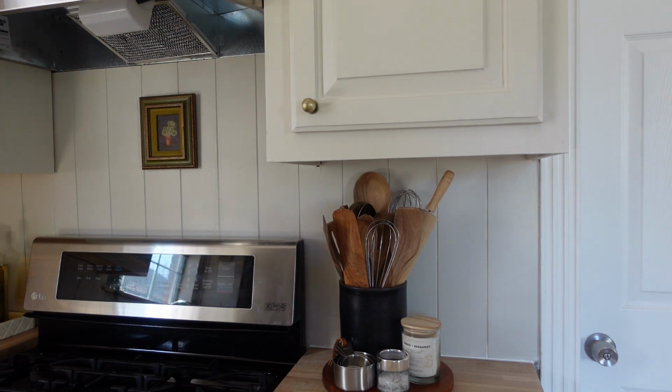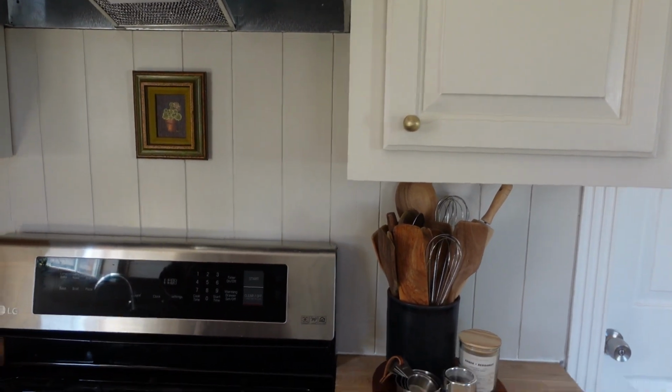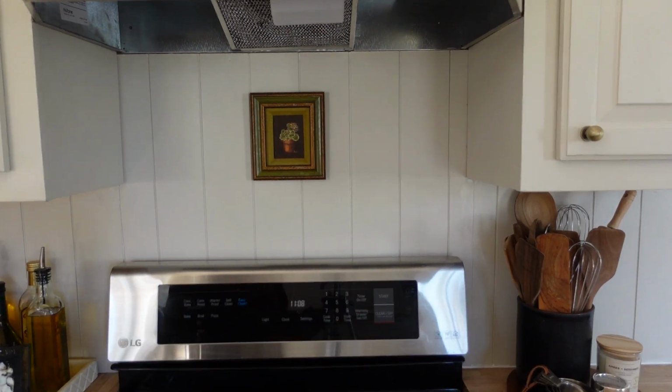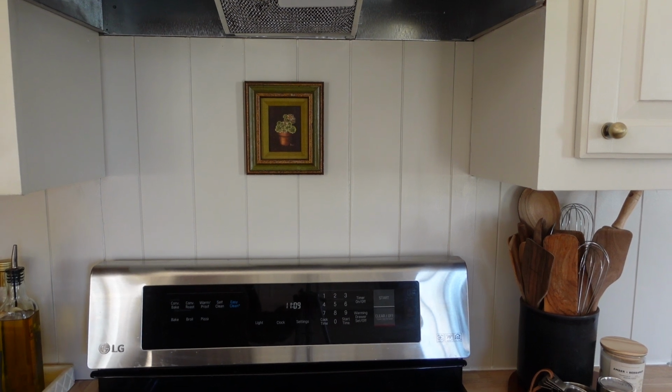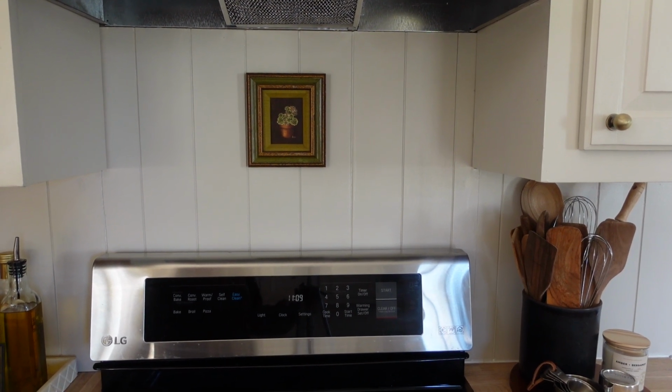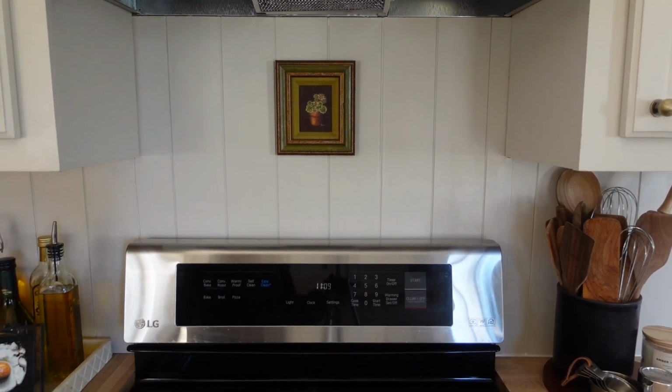But the bead board turned out wonderful, and I kept it really simple with putting one individual little photo that I adore. I don't know what it is about it that I like so much, but it's petite and wonderful.